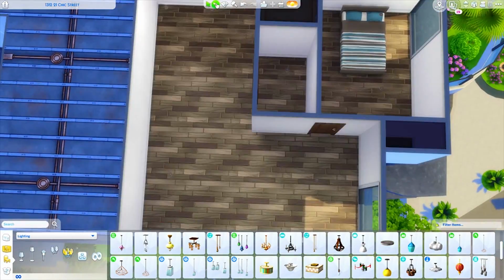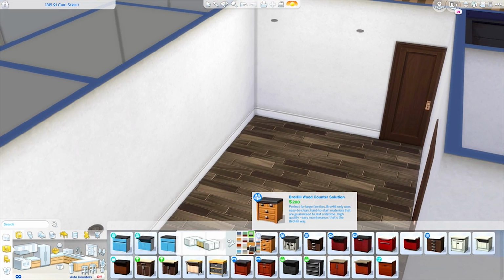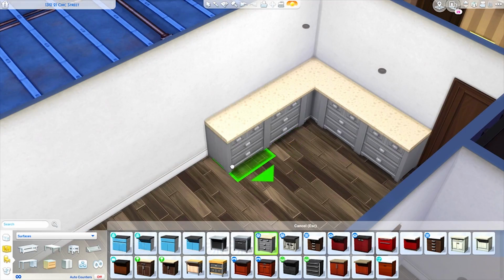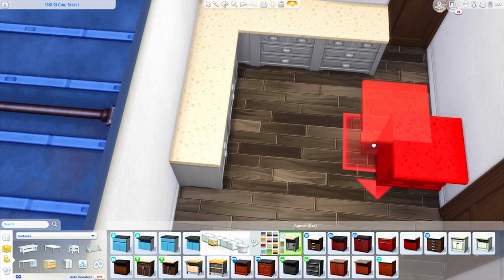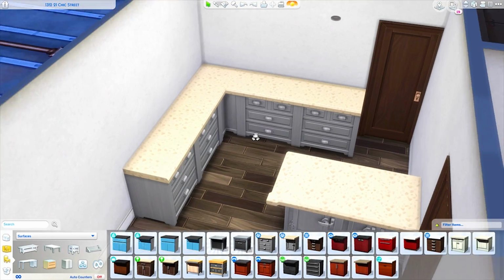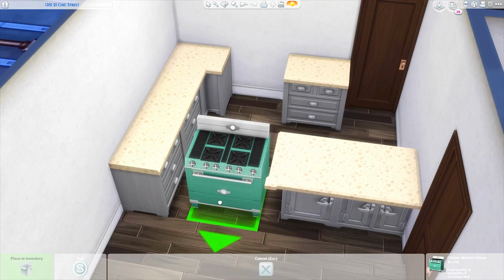We're building an apartment today. So we are decorating an apartment in the fashion district of San Myshuno in the lot 1312 21 Chic Street, which is one of the apartments that Penny Pizzazz lives in.